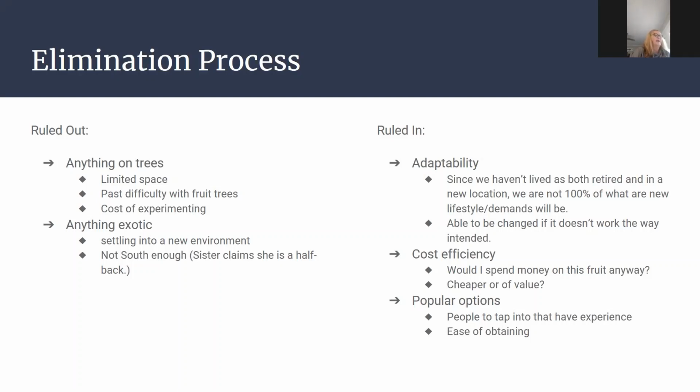And the cost of experimenting. It's very expensive, especially since my husband likes to get bigger trees that are pretty established. And then anything exotic, I didn't want that, settling into a new environment, and we're not south enough.